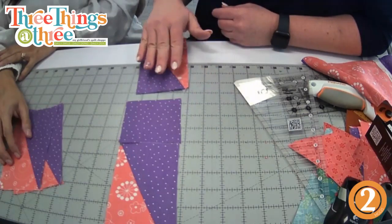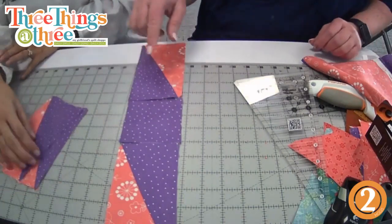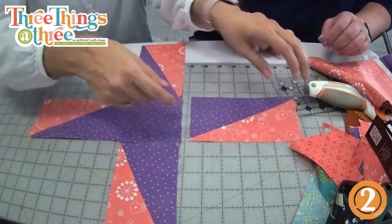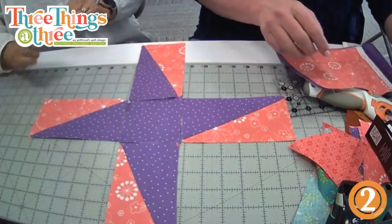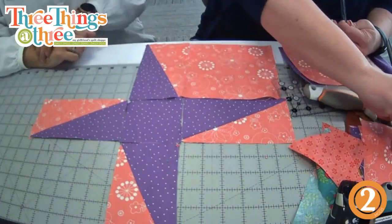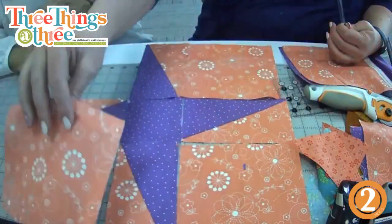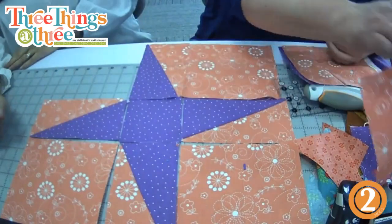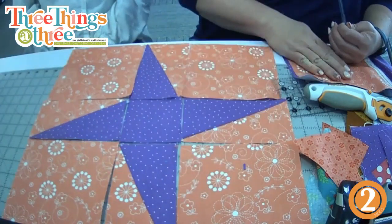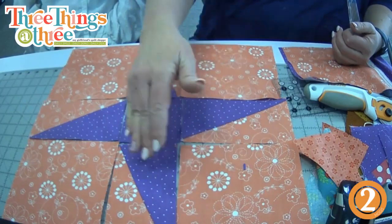Okay, so then this is there, and let's put those on the center block. I'm trying to remember which direction it goes. And then we have some little cornerstones. This one would be fun if you had a really pretty print where you wanted to show off that print. That would be kind of fun. So there's one block that would give you your star.